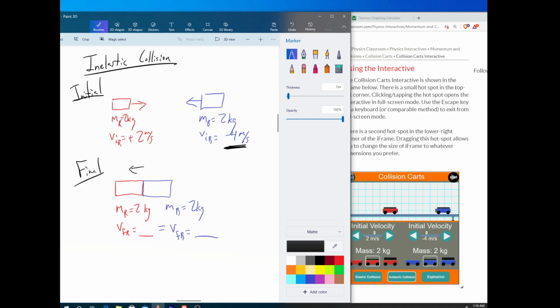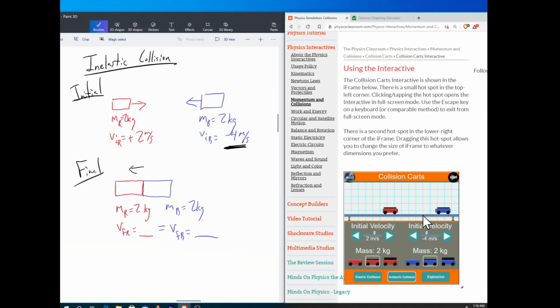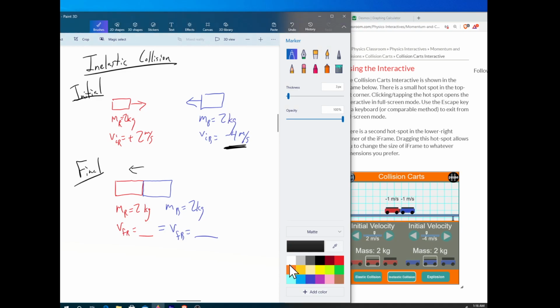All right, so let's see how this one works. Let's go ahead and hit start. They slowly come together and bam, and then they're going at -1 meters per second off to the side here. So we've got -1 meter per second here, -1 meter per second here. Oops, put my fraction in the wrong place.